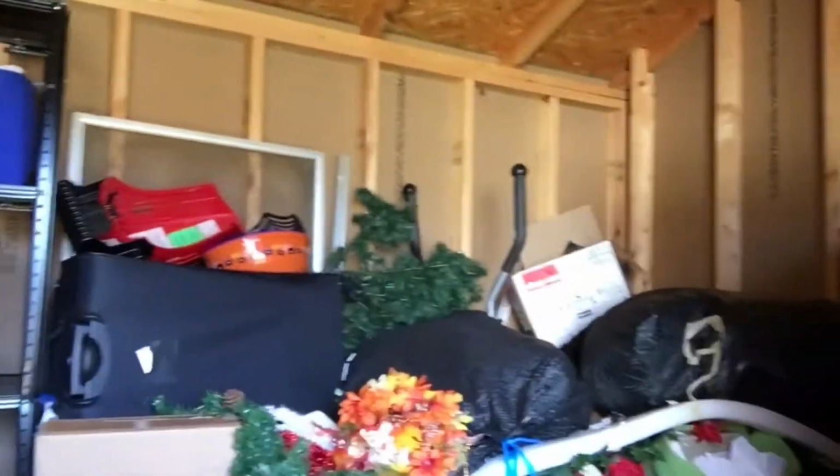Today we are going to move my stuff out of my storage house into my trailer. And guess what? I'm not ready. I'm not ready to do this because it's a lot. A lot of stuff I got to throw away and a lot of stuff that I'm going to save. But half of the stuff is going to get thrown away. So come with me while I do all this.